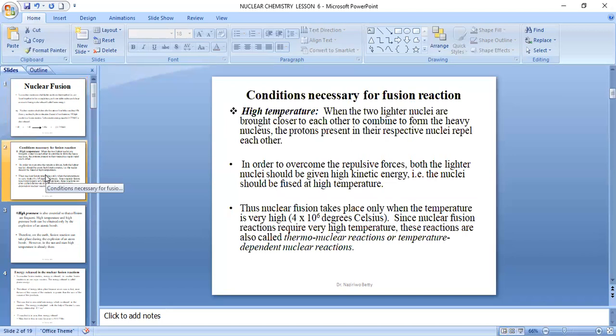Let us look at the conditions necessary for fusion reactions to occur. There are mainly two. The first one is high temperature. When two lighter nuclei are brought together to combine to form a heavier nucleus, the protons present in their respective nuclei repel each other. In order to overcome the repulsive forces, both light nuclei should be given high kinetic energy. That is, the nuclei should be fused at a high temperature.